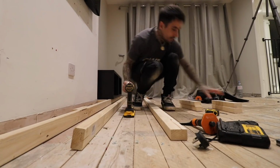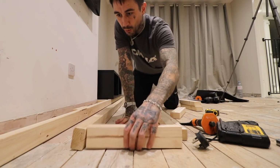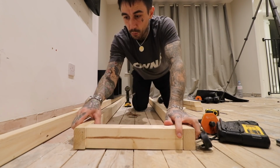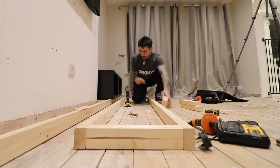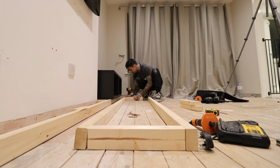All I'm doing now is building this frame out, and then I'm going to slot it in place so we can see what we're working with. So I've just got 2 for either end and 2 for the middle as well. I think that'll change the game.